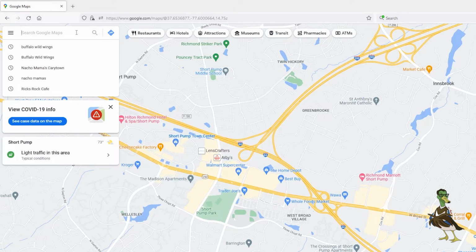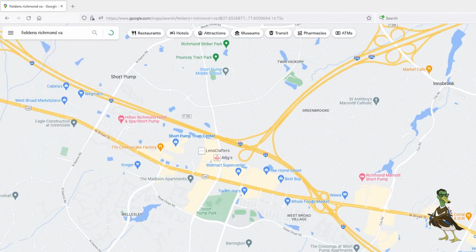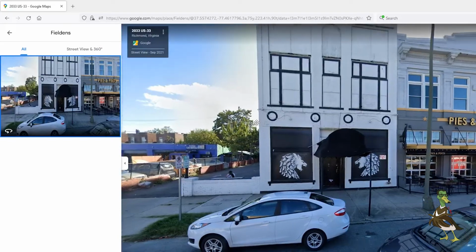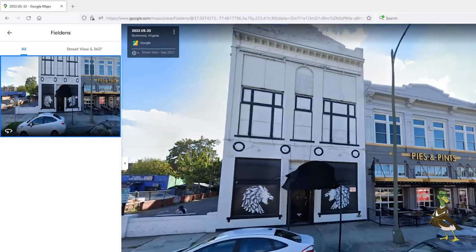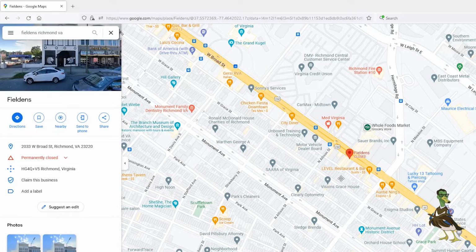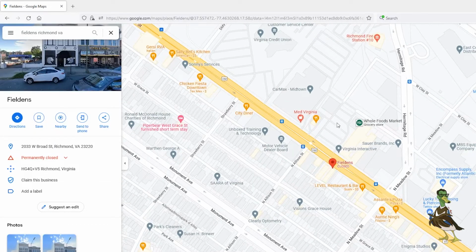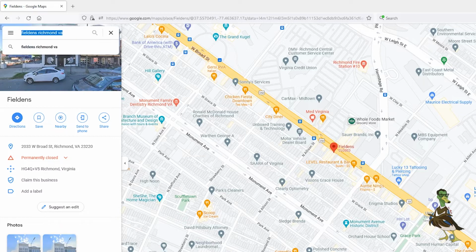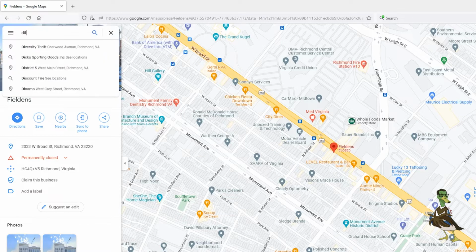All right, next up, Fieldings, which I believe I've heard that's not a thing anymore. I'll type it in Google and see what it gives me. It gives me something that's permanently closed. Alrighty. Well. That's okay, though. There should really only be one Fieldings, and to me, that is the podcast. Fieldings Party Palace.